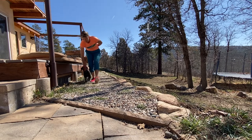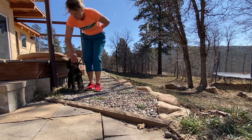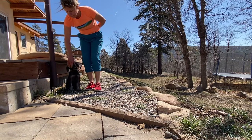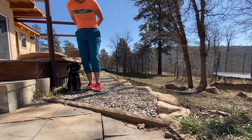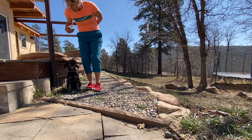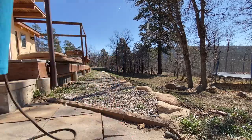So this will be the last section of this. And I like it by the wall and this sit. Good, because it keeps her in a straight line. And now, very first time I'm introducing this word to her, but it's break. Break means you can get up and go do your thing. So we're gonna take her back in.